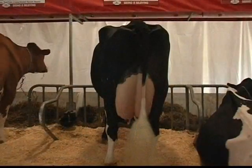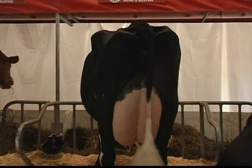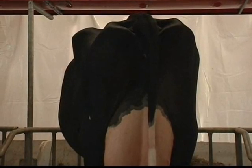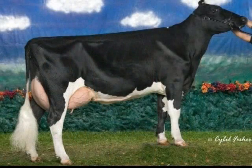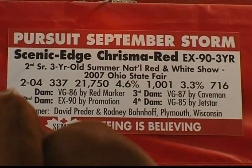Again, she's a great example of what we expect out of Talent on his mammary systems: wide rumps, low pinned, and cows with a lot of balance and a lot of true type to them. Juliana's a cow that has developed extremely well into her second lactation. She's filled out the way she needed to as a second calver, and a cow that's going to have a great, great future in years to come.